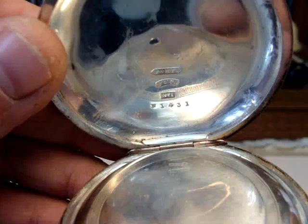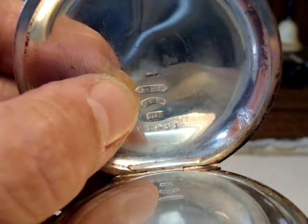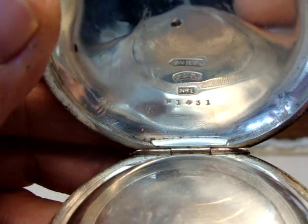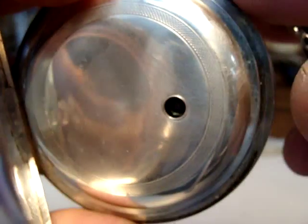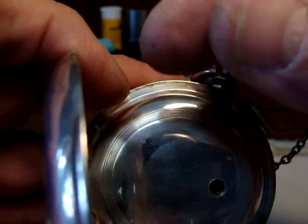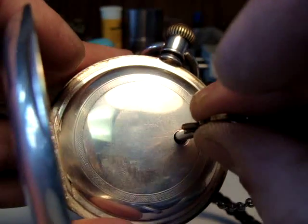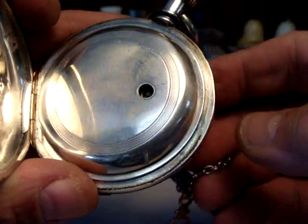This particular beauty is made out of coin silver, and it's stamped on the inside of the back cover there, AWC, and we've got a coin stamped in there somewhere, I believe, and that tells us that this case is made of coin silver. Beautiful piece of workmanship, and a little hole in the back there specifically for the key. In those days they had not yet perfected the technique of winding on a stem, so the pocket watch is wound with a little key specifically for the purpose.